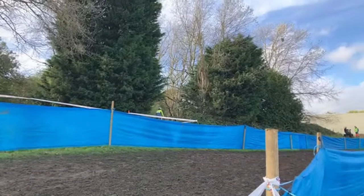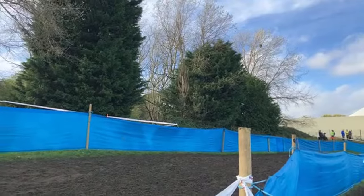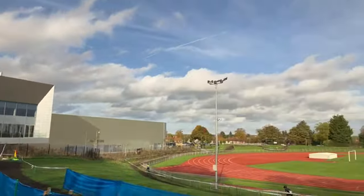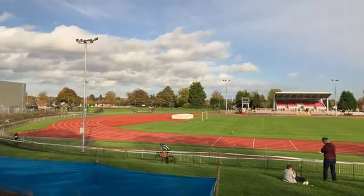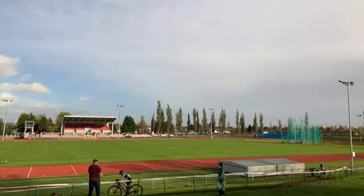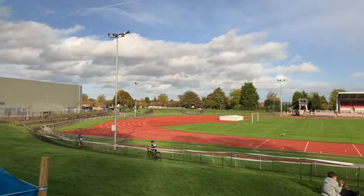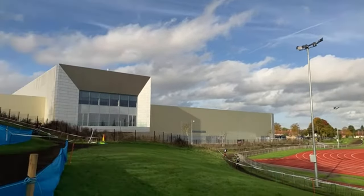So we can see that first and second place have a roughly 16 second gap, so that is quite a good gap. Oh, and that is number 33, Zav Clitheroe as well. He does race for Derwentside Cycling Club. So I don't think we've got long of our race left. Yeah, two laps to go.